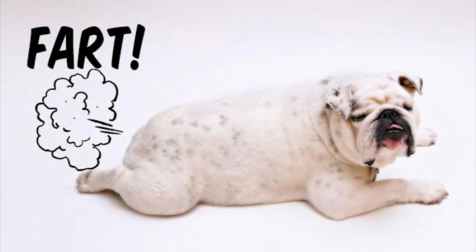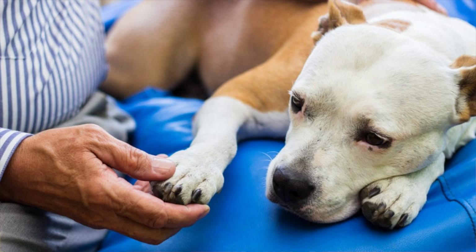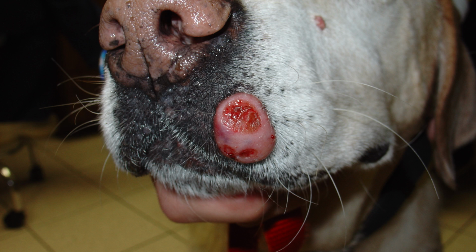What if I told you there was something natural, cheap, and easily accessible that could help you treat your dog's pink eye, yeast, car sickness, gas, stimulate appetite, pain management, help with tooth enamel, deworm, and also fight cancer?